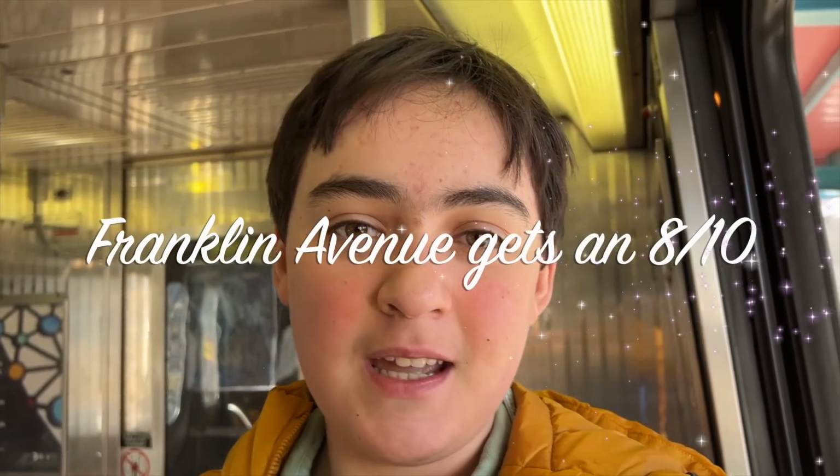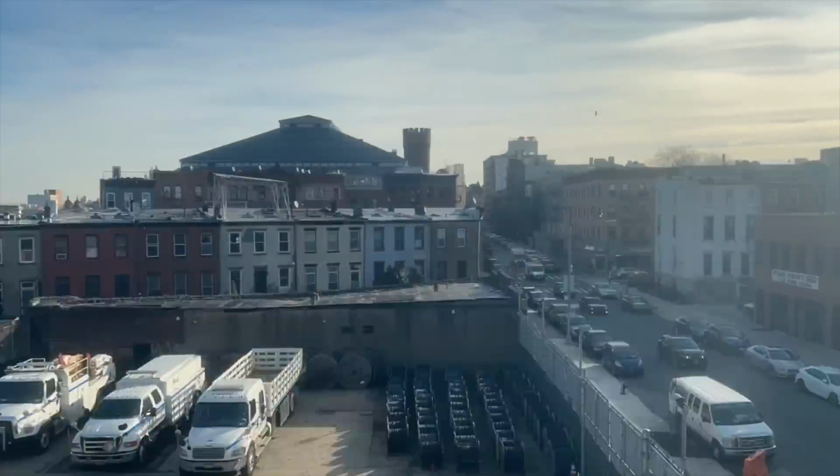Franklin Ave for the shuttle gets an 8 out of 10. It's fine. Yeah, this is fine. There's nothing special. So if the station is good but not special, I'll give it an 8 out of 10. That's a general thing. All right, let's head down to Prospect Park and time lapse the ride down.